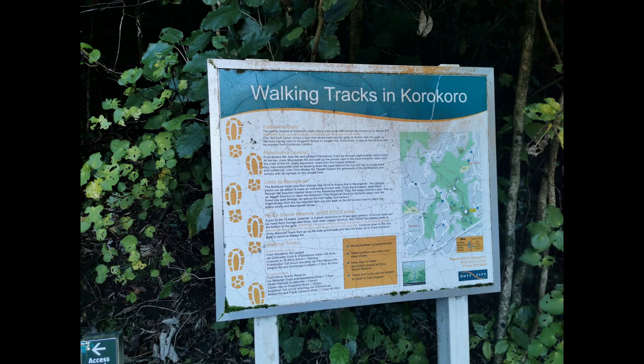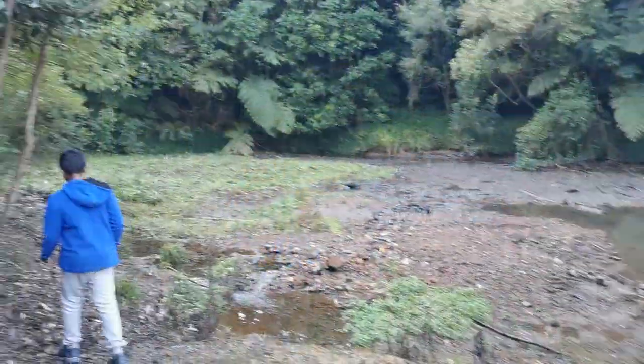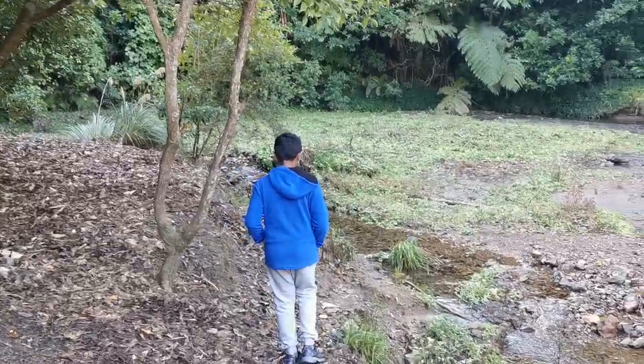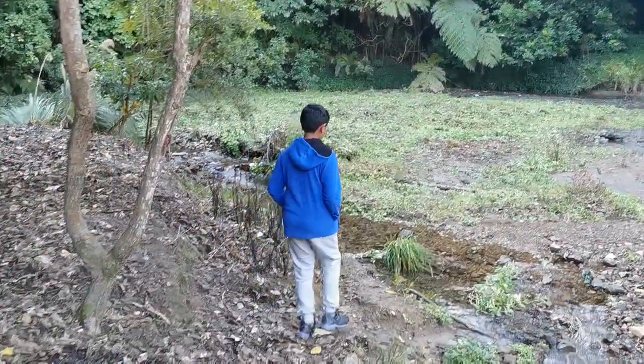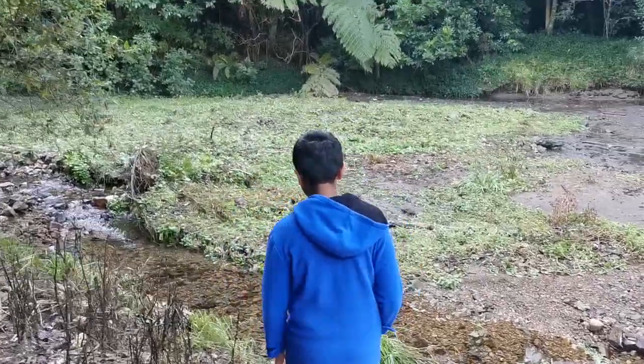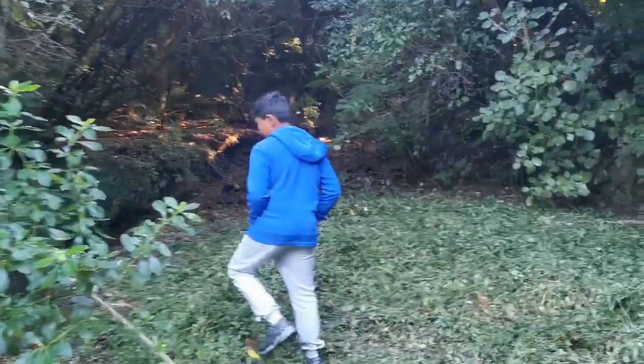After you pass the grassy slope, you will see this map. It shows the walking tracks in Korokoro. I am taking the waterfall track. In the summer, if you do want to take a paddle through the water, or wade through the water, then what you can do is you can take this stream up, and if you keep on going, you will get to the waterfall.